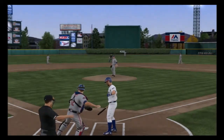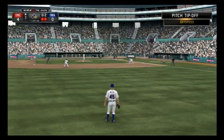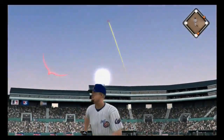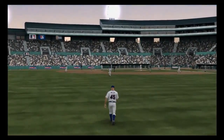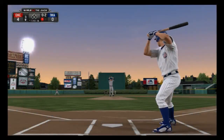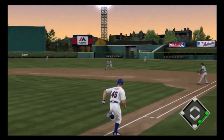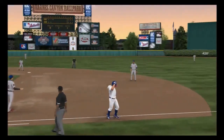And here's a slider. Strike three called, and that'll be the first out of the inning. Now a ball swung on and taken the opposite way out toward fairly deep left center. Miller is going to have room out there as he puts this away. And he chops this one out towards second. On to first, and there were two down.